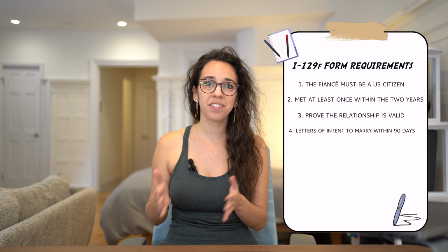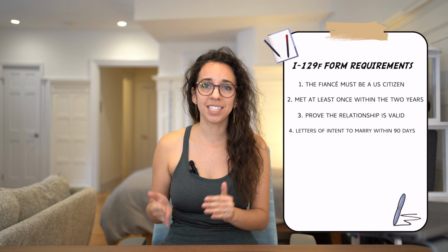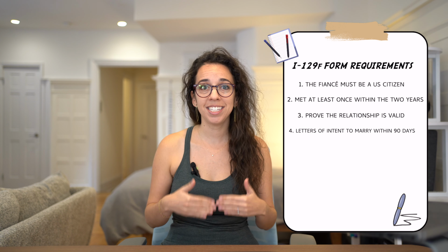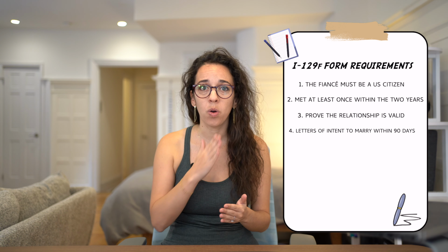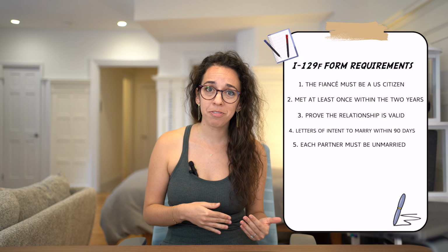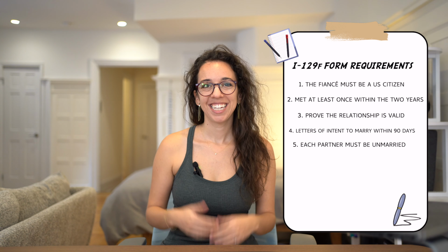4. Letters of intent to marry within 90 days. Each person must submit a signed letter stating that they intend to get married within 90 days after the fiancé arrives in the U.S. This needs to be 2 separate letters, one by each person. However, we added a third, which was written and signed by both of us. 5. Each partner must be unmarried, so if you've been married before, you'll need to submit evidence of this, such as a divorce certificate.